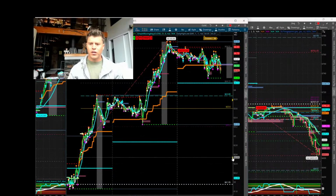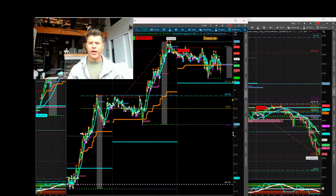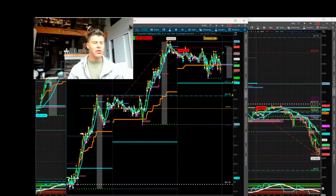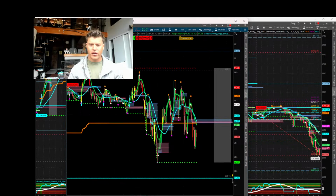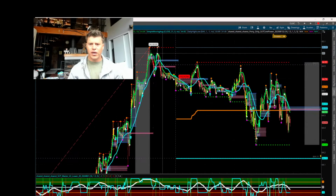I'm going to move these alerts up. 64.15s and 63.68. Okay, those are your levels of interest, and I mean, if we could get a full halfway back short here, this is a little sloppy. There's like no clear sequence out of this high.